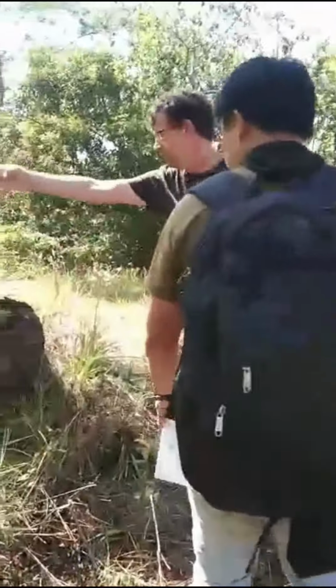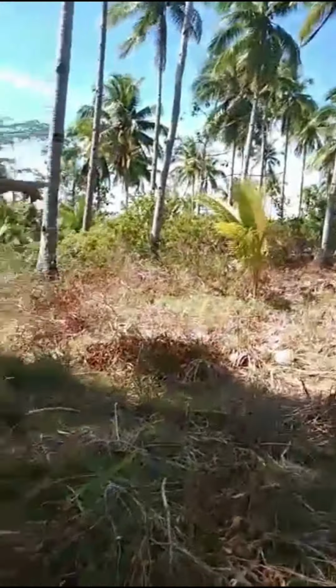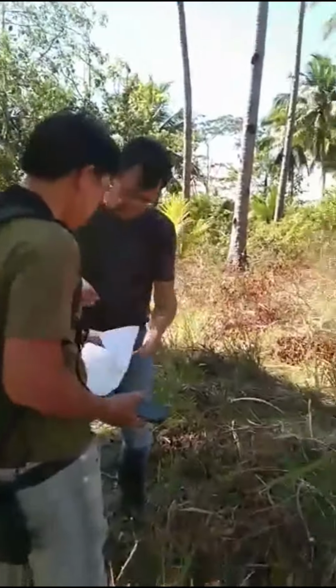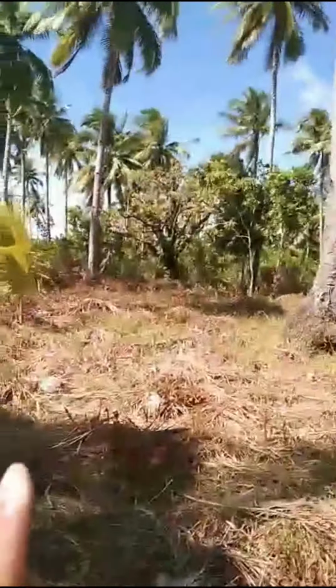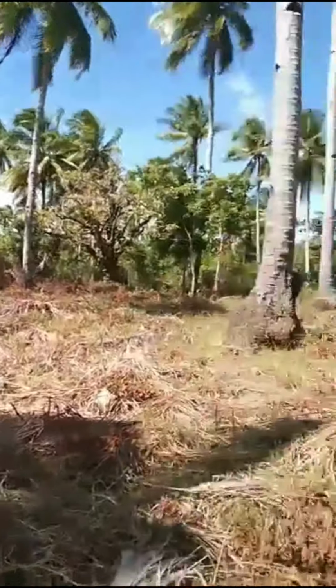Somewhere by the stump, it goes on a circle, 17 meters. Okay. There's the other tree, it's almost dead. What is this? A Chinese apple. Chinese apple. Apple tree, apple tree, apple tree. One. How many? Two. Only two. This tree I don't know anything about.